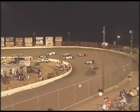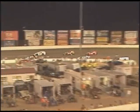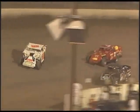Oh, Tony Stewart got a jump on Schrader. Look out. Here comes Blaney on the top. Here comes smoke. Whoa.